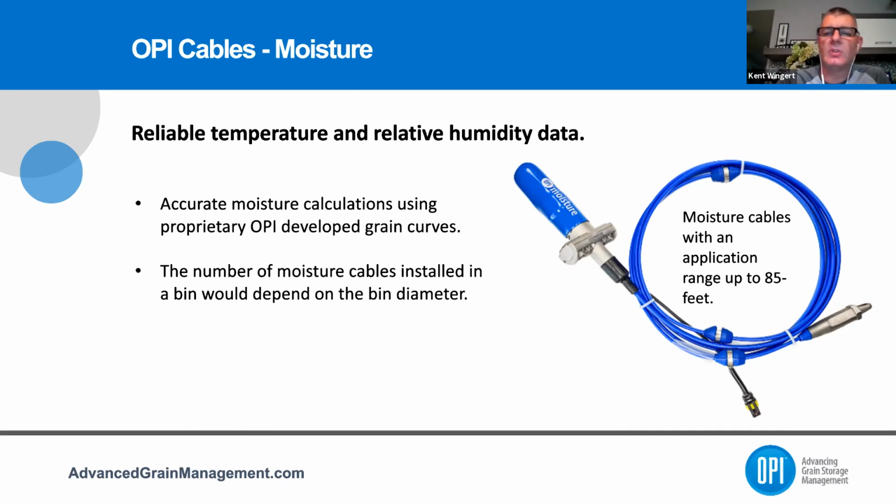Typically for small bins, there's a single moisture cable down the center, and then as the bin size grows, there would be an additional moisture cable on the radius. It's exciting for us right now too that we are doing some development work to improve the robustness of the moisture cable, and we're just getting to the testing stage.